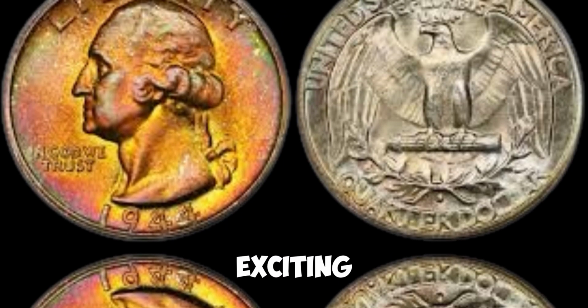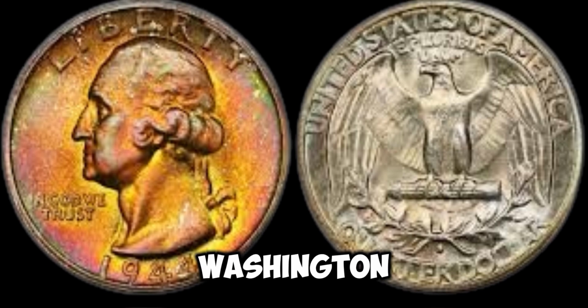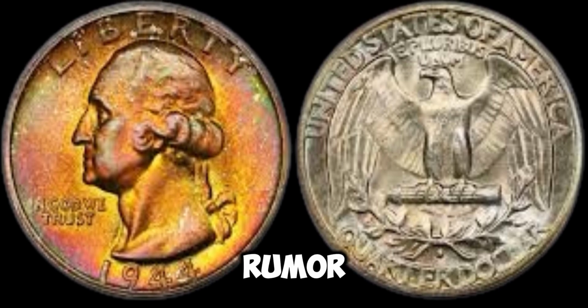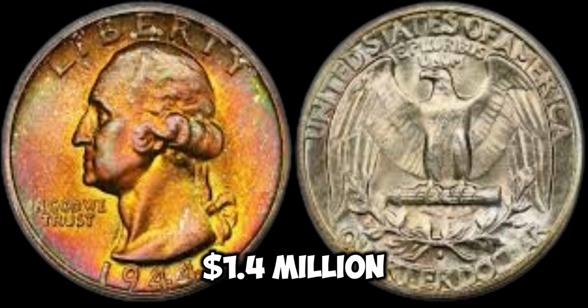We're diving into the exciting world of numismatics to talk about the highly sought-after 1944 Washington quarter dollar coin. Rumor has it that this particular coin could be worth a jaw-dropping $1.4 million.